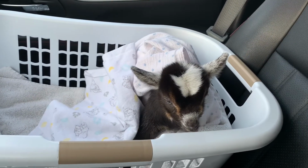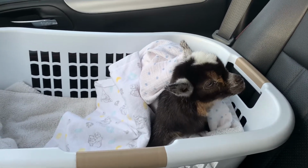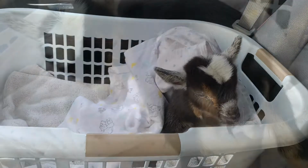So we're just heading off to the vet with little bitty. She's a little bit phlegmy, so I just want to be safe, but she's a good car companion.